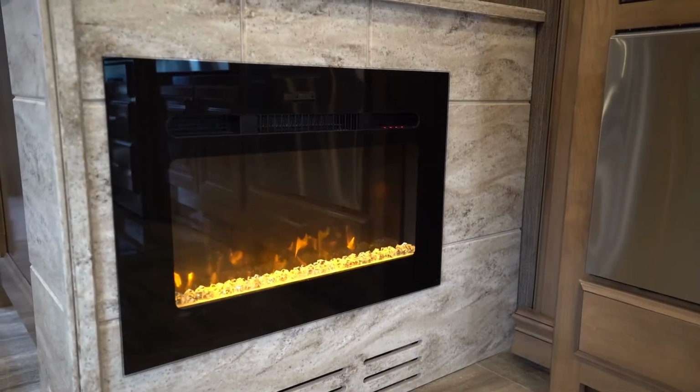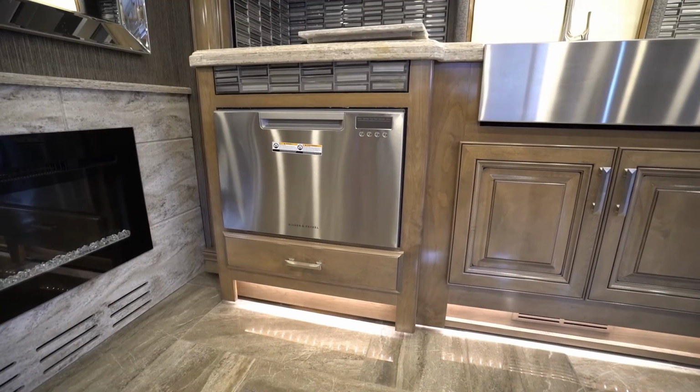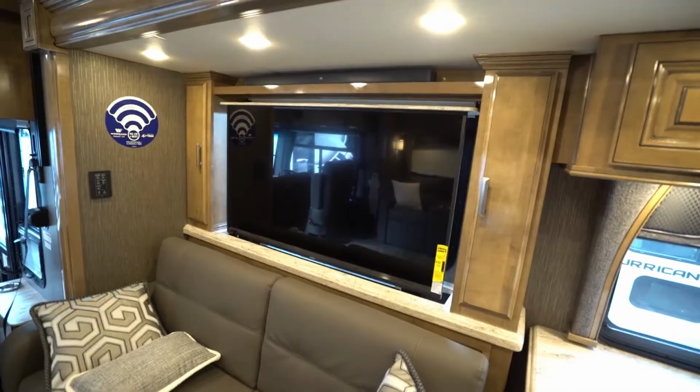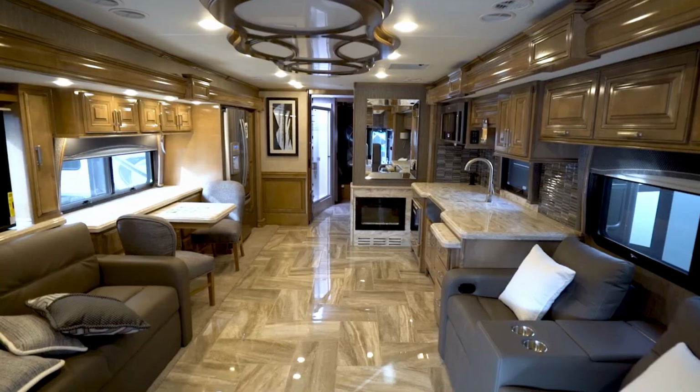These opulent beauties can come with porcelain tile floors, dishwashers, full-size glass enclosure showers, cedar-lined wardrobe closets, and massive master suites that can include a king-size bed. Hopefully this helped aid in your understanding of gas versus diesel and which option may be right for you. If you still have questions, please feel free to reach out, as we'd be happy to help and guide you on the right path for your needs.